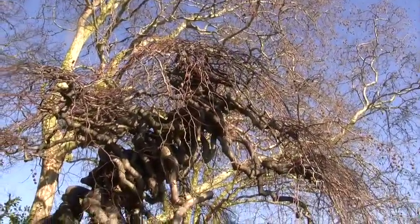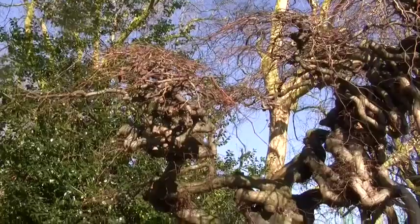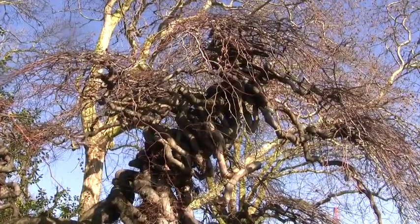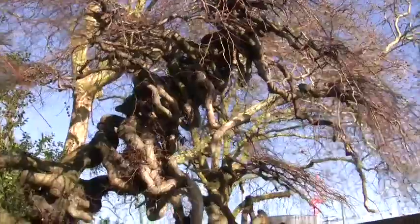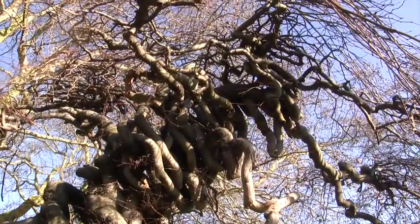Got some lovely old gnarly trees in this graveyard. Incredible. Don't know how old that is, but very twisty branches. I'm not sure what that is. Hard to tell.